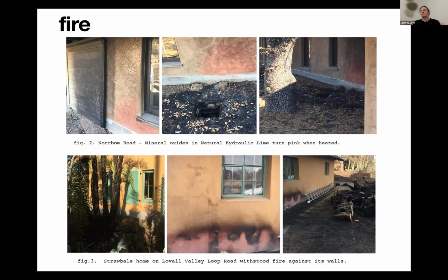But the other thing that straw offers, or a straw bale, in fact, is that it's a great substrate for a very thick mineral plaster, which A, is completely non-combustible, and B, there's all sorts of potential biophilic and health benefits from it, which I'll get to if we have more time.